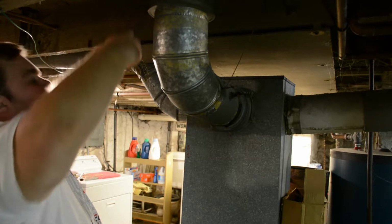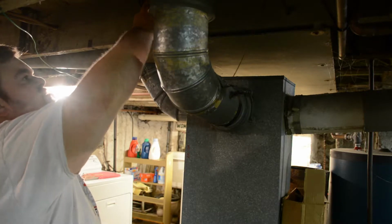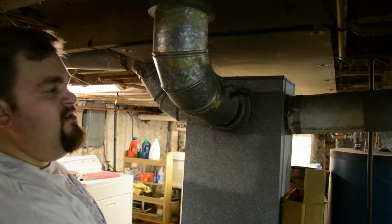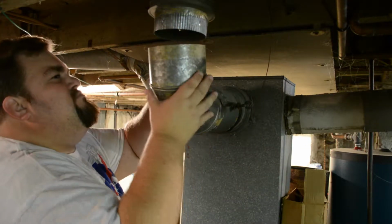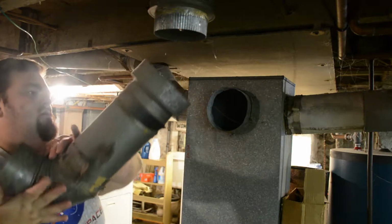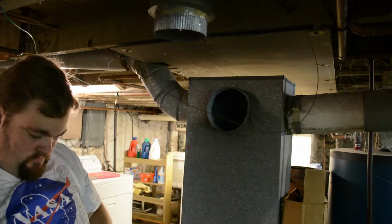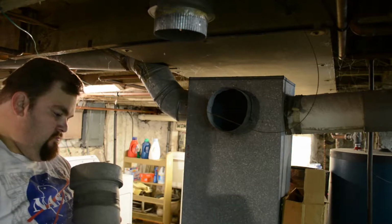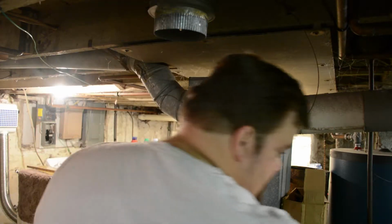I figure worst case, if I can't move this, we'll still have something to do today. Let's go out in the garage. Ow! Ow! Homemade stick at its finest.